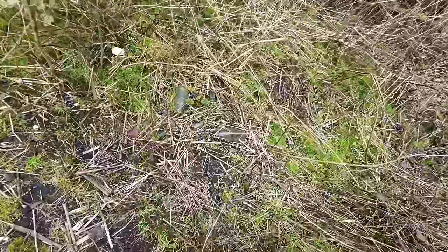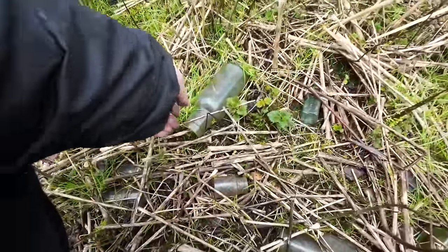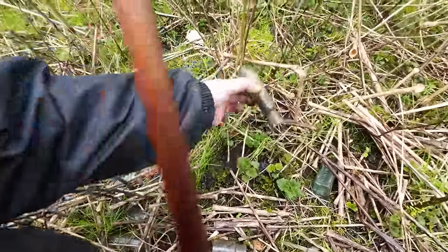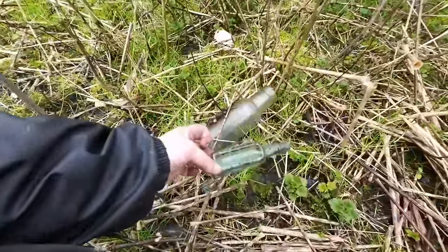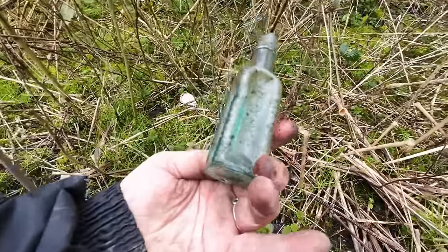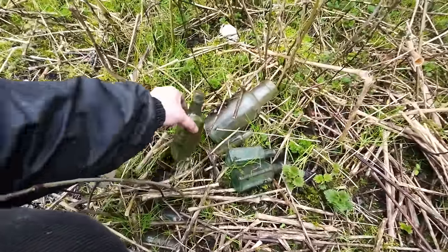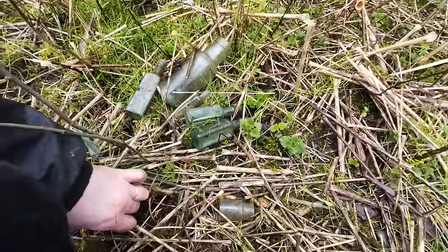And let's have a look what this little pile that's nearly been hidden by all the brambles has to offer us. A nice big bottle. What's that? Is that something or nothing? Bottle? Oh, thin one. Little sauce one. Oh, is it sauce? Sauce, yeah. Daddy's sauce. What's that? Yep, just sauces. Don't matter though, does it? To somebody else, these are little treasures, so let's save them a little bit.